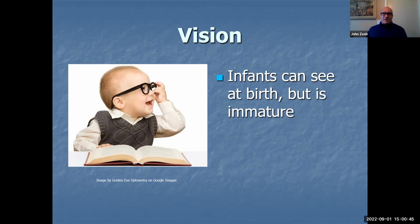But by 6 months, we have discovered it goes to 20/40. So definitely some leaps and gains are obtained during this time, where infants acquire vision pretty rapidly as they progress through development. We know that certainly infants can see because they track things with their eyes right from day one. Remember, we think that the vision is probably blurred and immature, but certainly will develop rapidly.